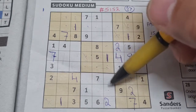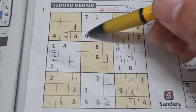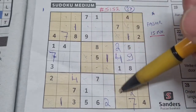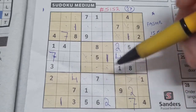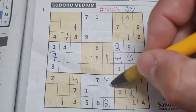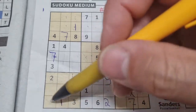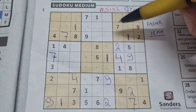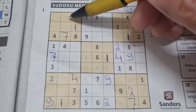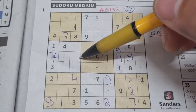How about these 4 missing numbers in this big square? One of the missing numbers is 9. We have a 9 in this column, no 9 there. Here 9 in this row, no 9 in these 2 boxes. So 1 box left for the 9 in this big square should be there. 9 in this row, 9 in the row below. So last row, the only place left for the 9 should be there. 9, okay.